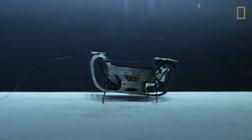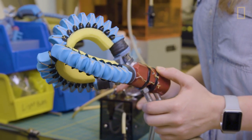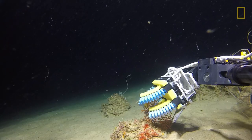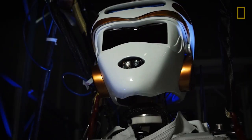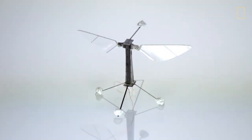So whether it's with speed or maneuvering a delicate squeeze, robotics could soon change the way we go about our daily lives. I think the most exciting thing about robotics now is how close we are to it really positively impacting our lives. Science fiction has been promising us a lot over the course of all of our lives. Now it's actually starting to come to fruition.